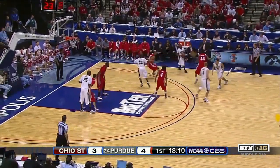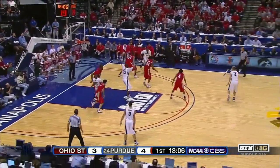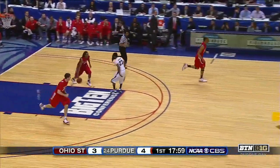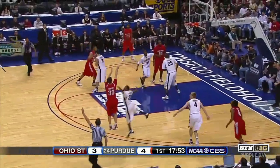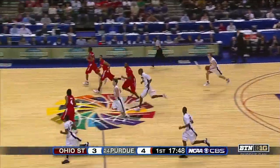Purdue played in the first ever Big Ten tournament final back in '98, lost to Michigan. Very little success after that until this year. Turnaround Johnson, no. Debor there to clear it for the Bucks. Jim, you can see that Purdue wants to really try to establish J squares, Juwan Johnson inside. Debor, oh, that was down and out. Cleared away by Hummel.